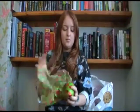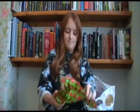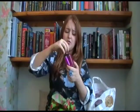Okay, so the next thing I got was this. I've got one here, but I'll show you one and I'll have to get the other one out. It's this tea light holder. If you've ever gone into Clinton Cards or maybe B&Q or places like that, they do Yankee candles, and I love Yankee candles. You can get the little mini ones, and this is just the right size to stick them in, and it's a really nice colour. They've got them in all different colours, greens, blues, pinks, pastel colours.